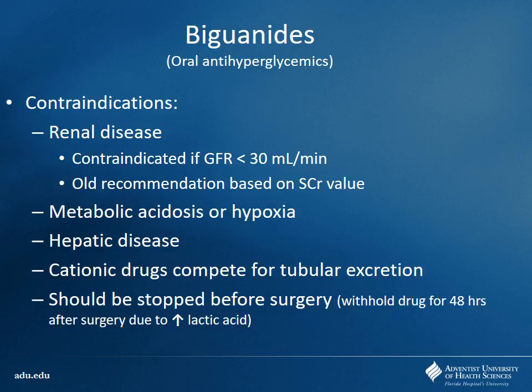So typically what we do, especially for cases of surgery, is you go ahead and withhold the drug for about 48 hours after the surgery due to that increased lactic acid risk, and then you can reinitiate it. Okay, this is not going to be a big deal if you stop it for a few days. They may have some hyperglycemia, but it's not going to be as detrimental as if you were stopping a type 1 diabetic from their insulin. Okay, this is okay to stop for a few days.